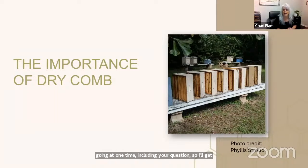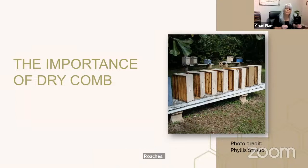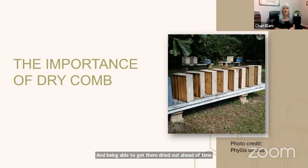The importance of dry comb. I love this picture by Phyllis Stroud. It shows her letting bees rob out the comb. The importance of that is that storing wet comb is so hard. You have issues with pests, you have issues with mold, roaches, ants, you name it. And being able to get them dried out ahead of time is going to make a big difference in how well they store over winter, or even if you're doing it in the middle of the year.